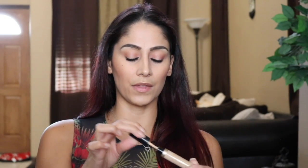So I just feel like a little goes a long way, as I'm going to show you guys in the demo here. It goes on very lightweight, creamy. The creaminess is, how can I describe it? It's not a thick cream, but it's not a runny cream. It's a very smooth, creamy, light consistency is what I want to say. When I start blending in with my finger, because I usually start with my finger and then go over it with the beauty blender, you guys will see in the demo that it's literally going to melt right in, and it starts to blend in instantly. It's not something that you have to work.